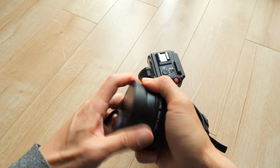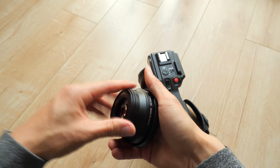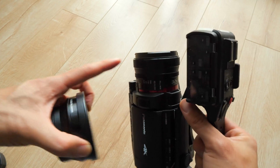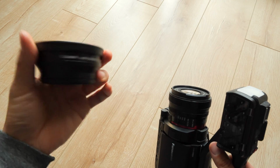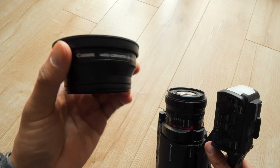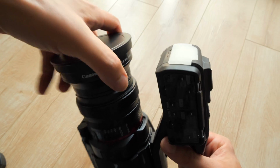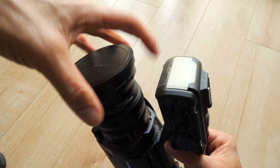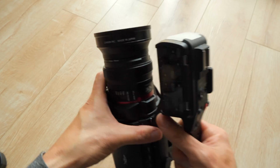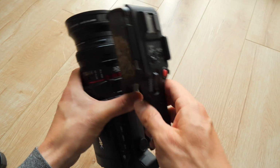So I put this on, and then I could screw it on to my Panasonic here, and now the 25mm changes to, what's 0.8 times 25? 20mm? Is that 20mm? So now I have a 20mm wide angle with the Canon wide angle adapter from an old model. The problem is, it's a good thing and a bad thing.